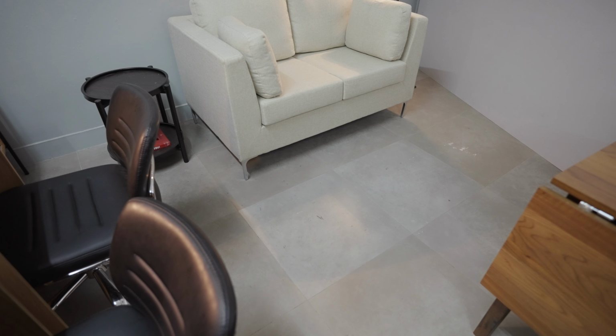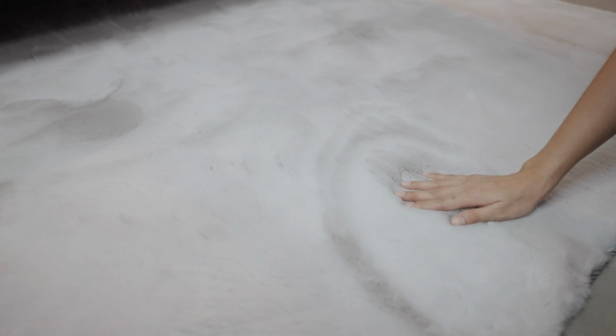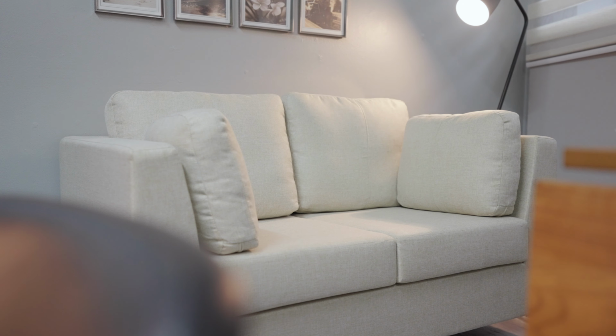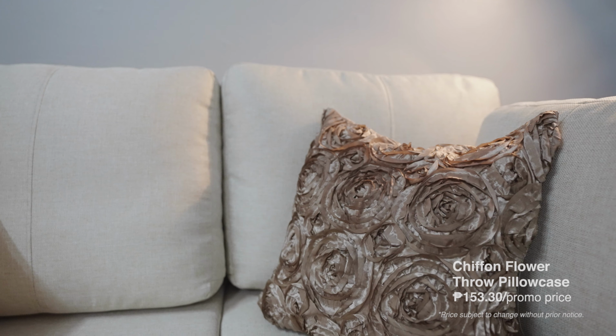By also adding a thick and fluffy carpet, not only will it pull the space together visually and add color, but it also helps absorb the sound. Throw pillows are additional decor and at the same time can be used for lumbar and back support.